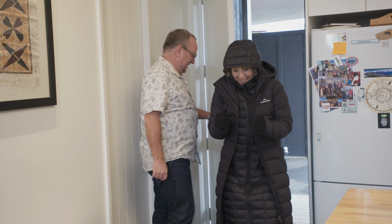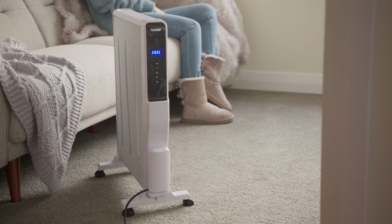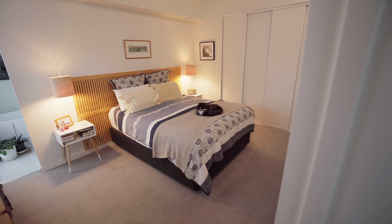Next time, we're going to look at heating. Why is it so important? What's the role that it plays in keeping our internal environment healthy for us? And what can you and I do to make sure that we can choose the best heating, which is affordable?